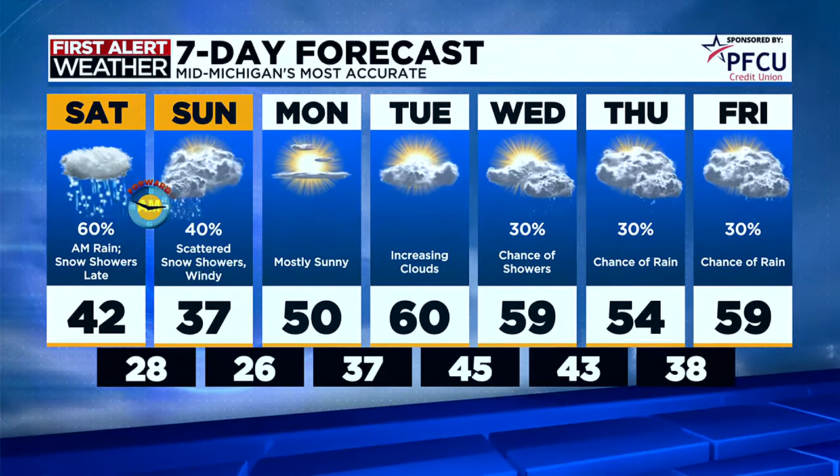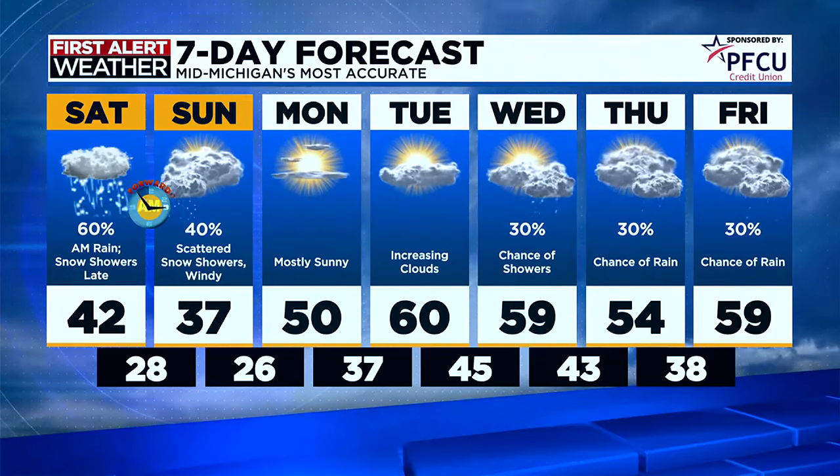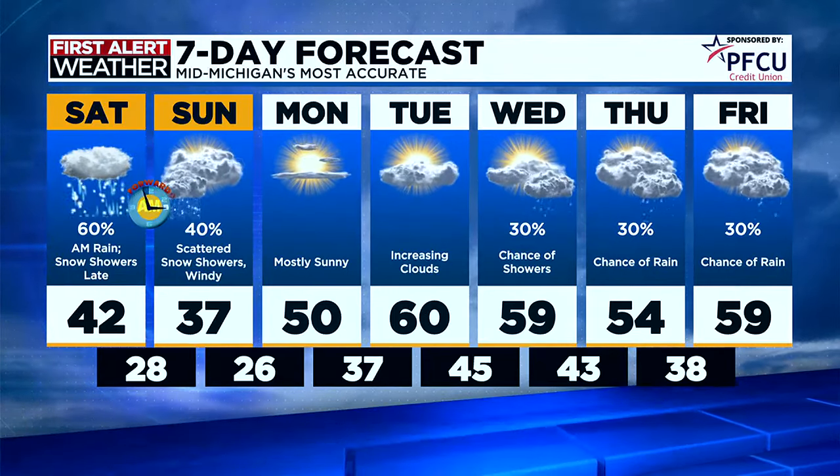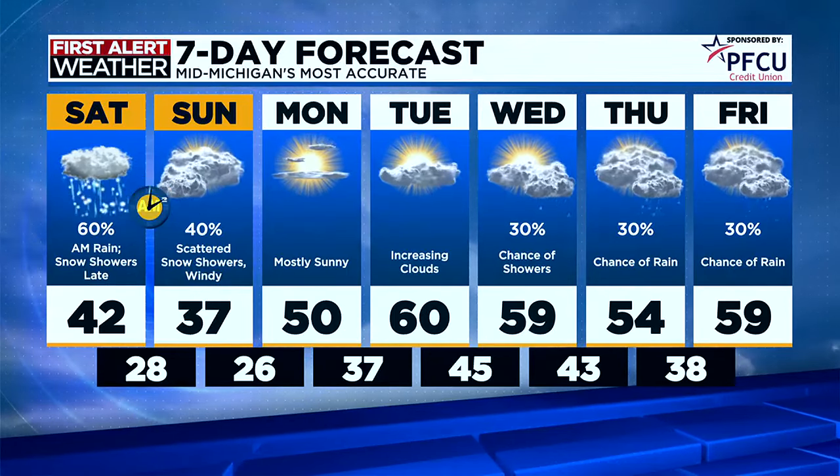Things do dry out as we go later into the day on Sunday. And by the time we get to Monday, it's as if it never even happened. And we're looking at 50 again. We've got some sunshine, dry conditions. Tuesday looks great as well. Temperatures approaching the 60 mark for us.